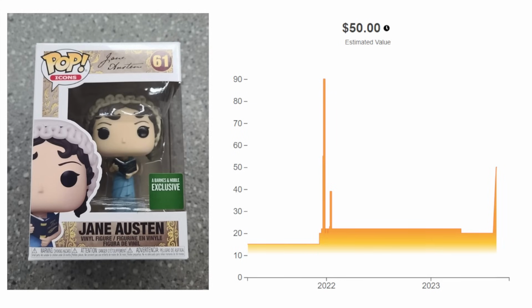Okay, so moving on to our trending ones. First up, Jane Austen here. This one's actually very interesting, so check this out. So this one was around the $20 to $30 range for a good while. This is a Barnes & Noble exclusive, and it kind of just shot up to the $50 to $100 range. You will see a lot of $100 listings for this one, a lot of $70 listings, and $50 listings.